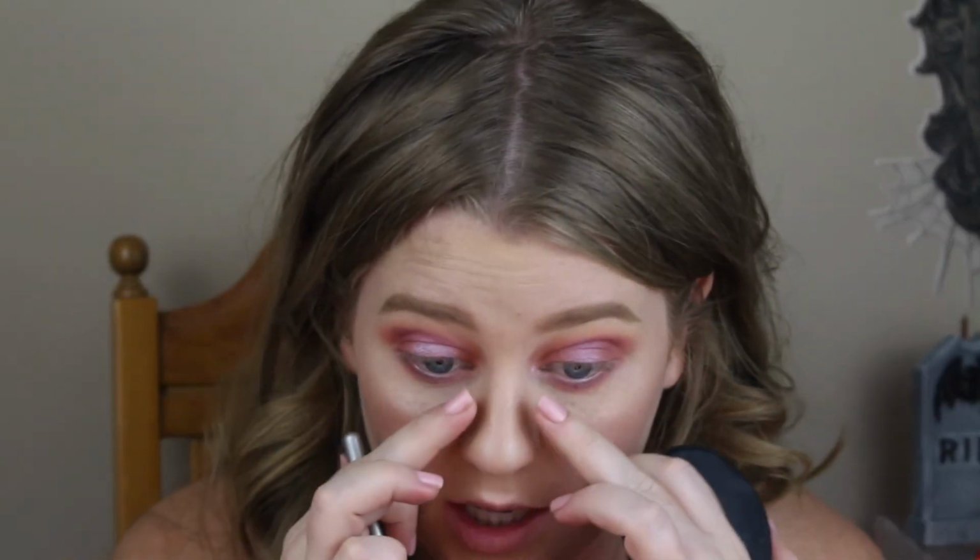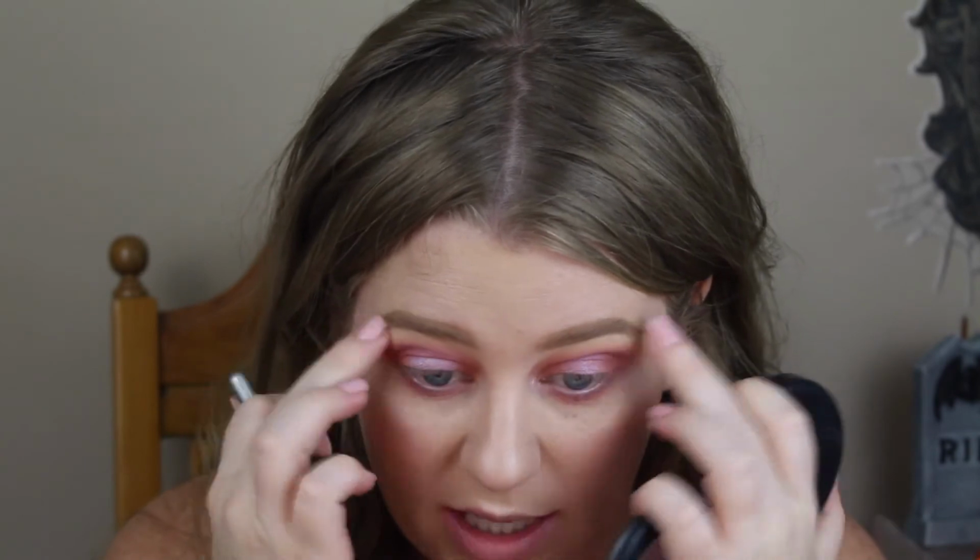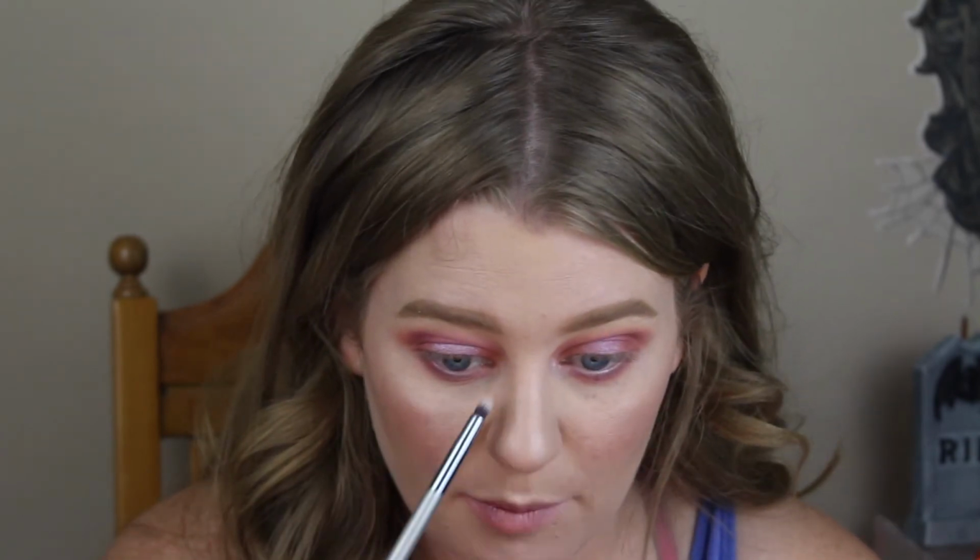This is MAC Soft Frost Extra Dimension Skin Finish. It's white with a purple reflect. It's perfect for this look, huh? So jealous of people that have a ton of eyelid space. Mine is literally inner corner to nose. I have no room in between.